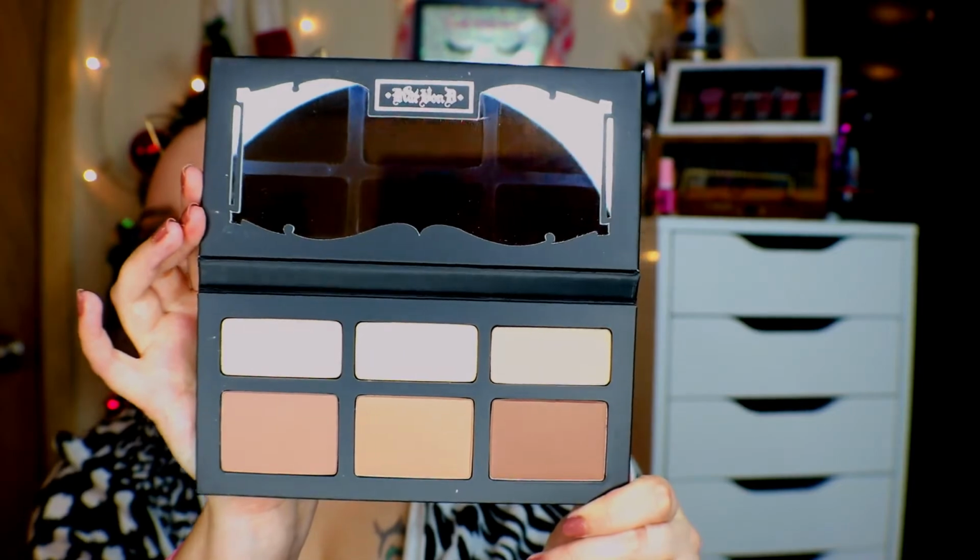This is the Kat Von D Shade and Light. Oh my god, the powder going everywhere. The Shade and Light contour palette. I picked this up at Marshall's for $24.99, and this is like 50 bucks. Look how pretty this is. I'm gonna try using this brush to contour with. I'm just gonna mix the first two shades together, honestly. Ooh.